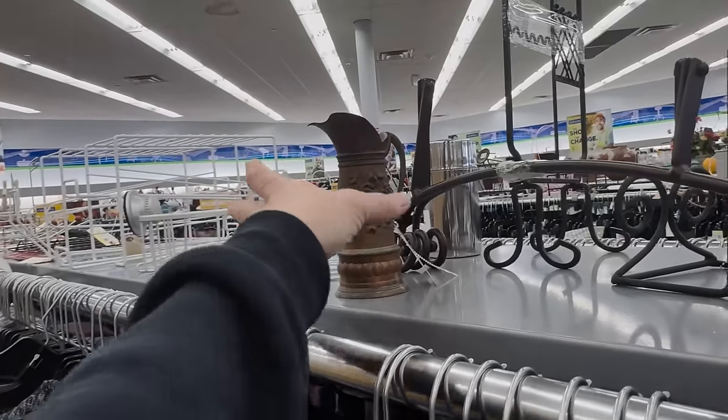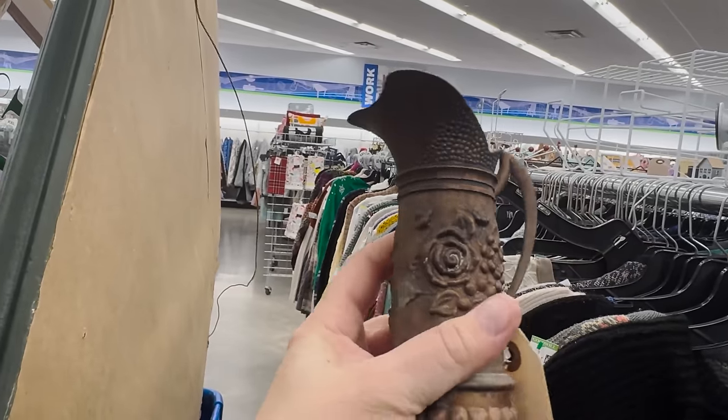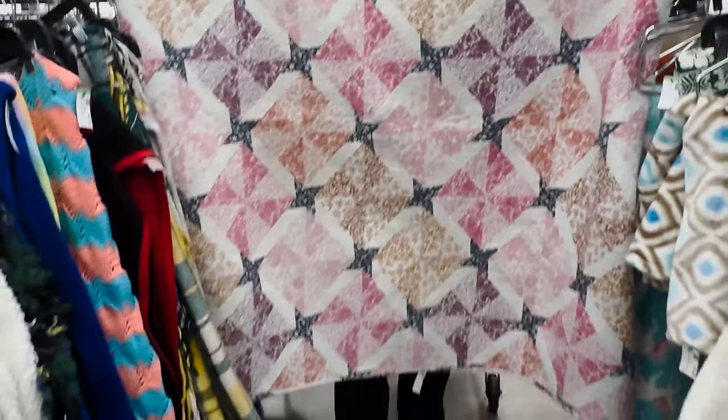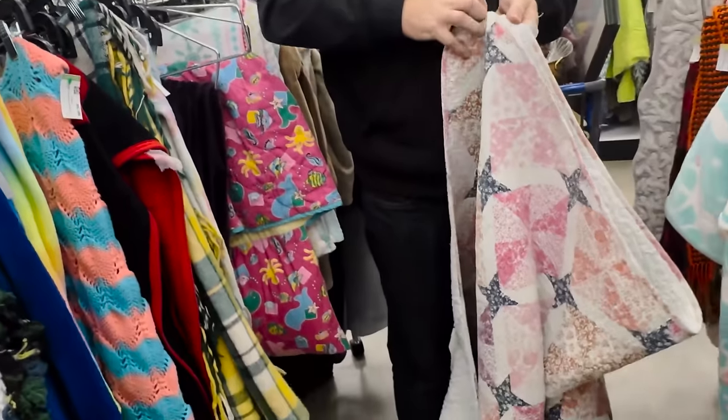All right. Hello. Is that copper? Yes, and it's heavy. It's got a weighted bottom for $3.99. God, that's coming home with me. Zeb was gonna pass on this quilt, but I think it's cute. It's mass produced, but it's really cute and it's $6. It's worth it. We're headed out.